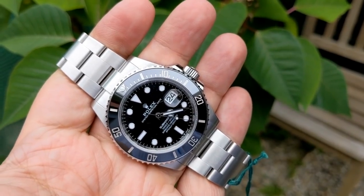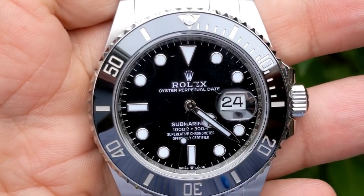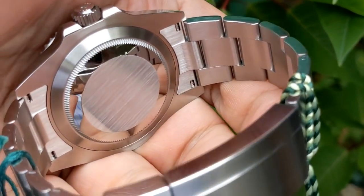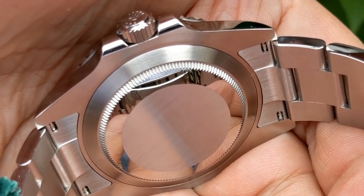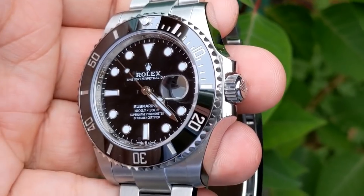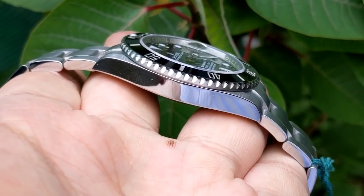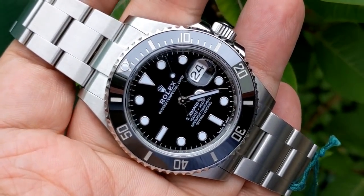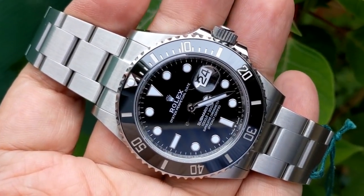The Rolex Submariner date. Probably the most versatile, the most famous, the most wanted watch of 2020. The Rolex Submariner. Absolutely stunning. I've gone for the steel model. I wanted something that could be worn every day. The businessman's delight. Look at the side profile. Look at that. Absolutely gorgeous. I've got to tell you, I am in love with this Submariner. Black on black. Does it get any better? Black on black. The Rolex Submariner.